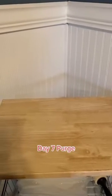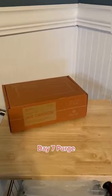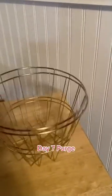And today we're at day number 7. I'm starting with a KiwiCo box. All the pieces are in there. It's been open, just never put together. And then I have a gold basket. I have a second gold basket.